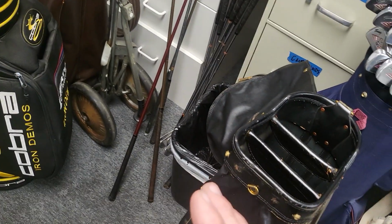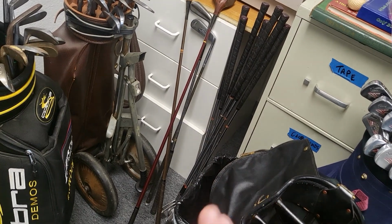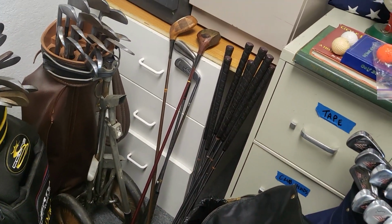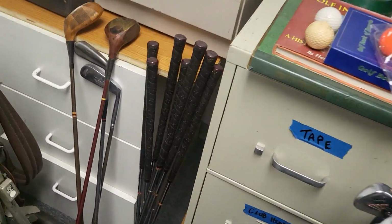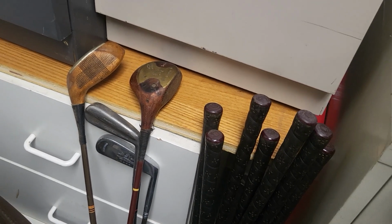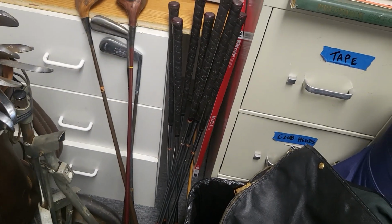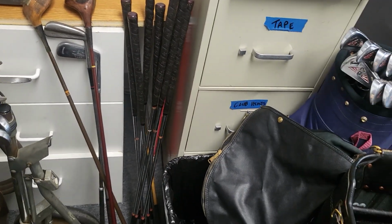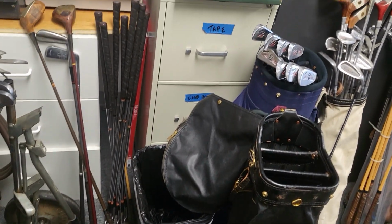The cart that it's in is probably from the 30s and 40s, an old school cool cart and bag, right? And anyhow, that's the type of clubs he was using back then. Next to him, some H&B stuff. I love the faces on these persimmons. Just detail. Everything back then, they had to hammer out all this stuff, right? The forged irons were hammered until they got the technology up and running.